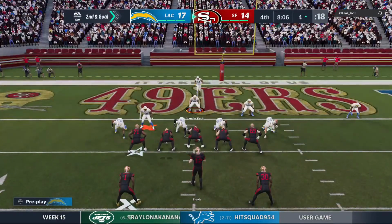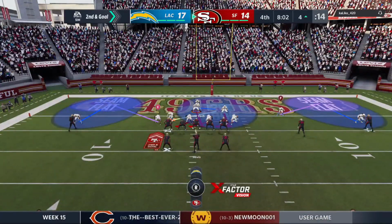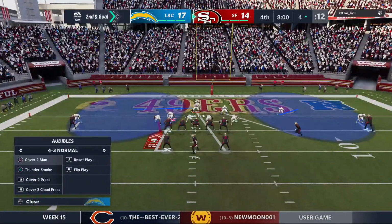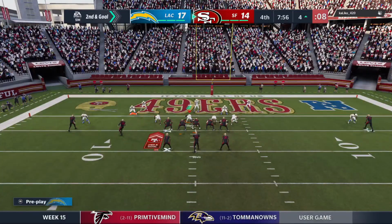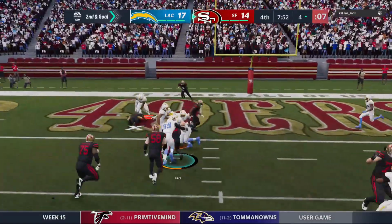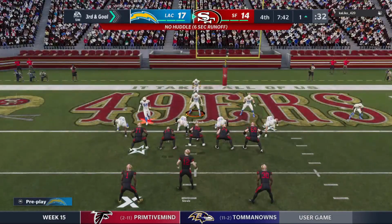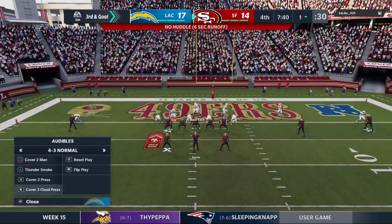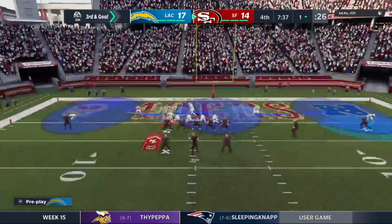2 of their 3 red zone trips so far they've come up empty on. They'll look to reverse that trend on 2nd and goal. Finding a safety valve here. That's complete. And he'll be brought down right on the edge of the goal line at about the 1-yard line. Only able to pick up 2, and that leads us to 3rd and goal.